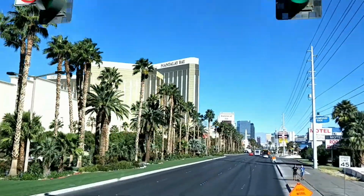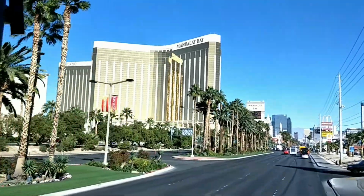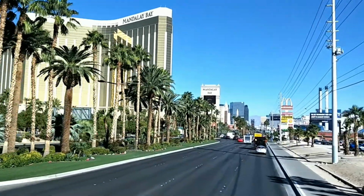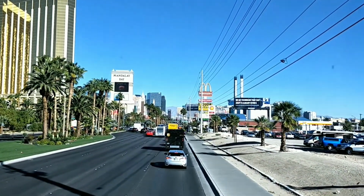Left and right, we will see the most well-known hotels in Las Vegas. First one is Mandalay Bay. Approaching Four Seasons, Mandalay Bay.